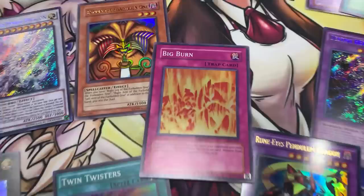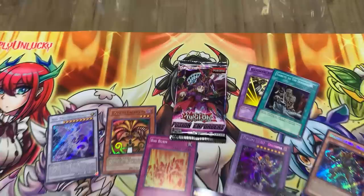The fire's burning bright for our last pack of Destiny here. That's Fusion Enforcers. Extreme value on lots of cards inside. I don't even know. We've already hit the godly video. We got a secret rare from Kaiba. We got an ultra rare from Yugi, Exodia. Don't know what's better than that. Here we go. Big Burn.